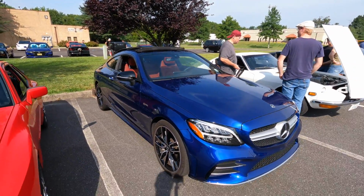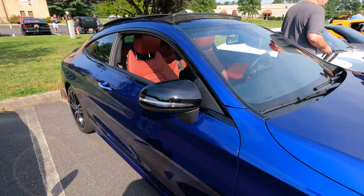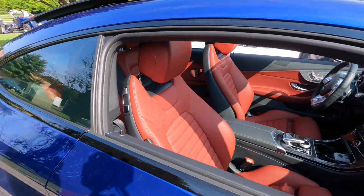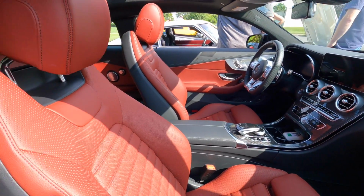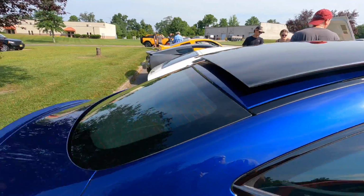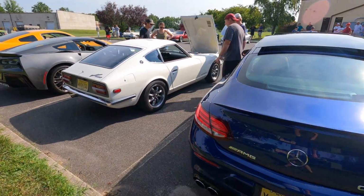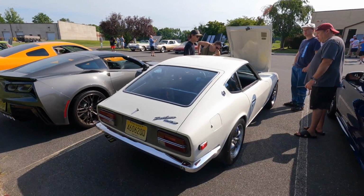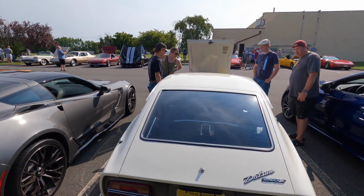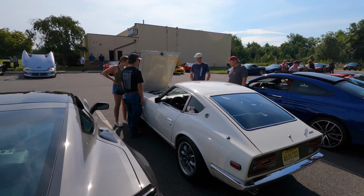Mercedes, I've talked with the owner of this car. He lives somewhat local, and he comes out to a bunch of the different cars and coffees. Dark blue, red interior. Really, really nice car. Cool how the sunroof pops out over the top. So it's a C43 AMG. 240Z. Got a couple guys looking at it, so we don't want to get in their way. But these are really neat cars.